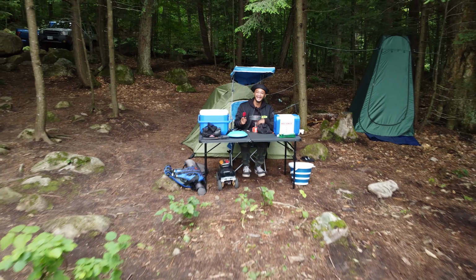Got a little visitor at the campsite. There were like two of them. Hey, little guy. Leave that here for you. Yeah. Wow, he's so cute. He's so close. Chipmunk, eh? Hello, guy. I've never been this close to a chipmunk before. He's so cute.